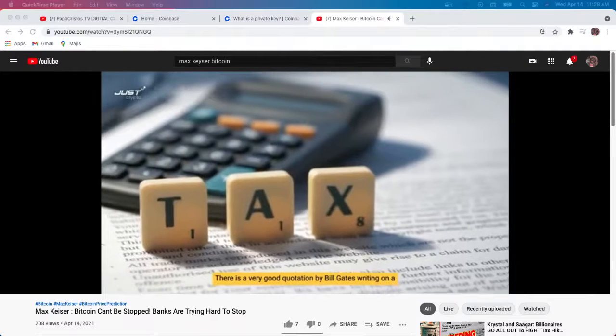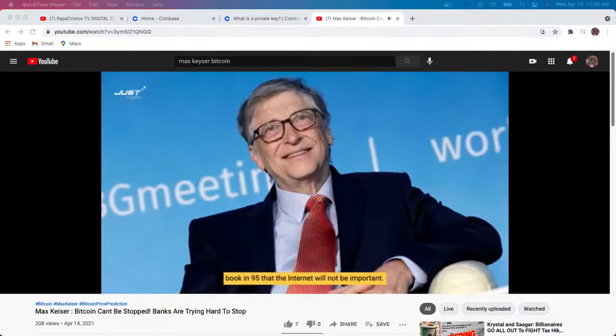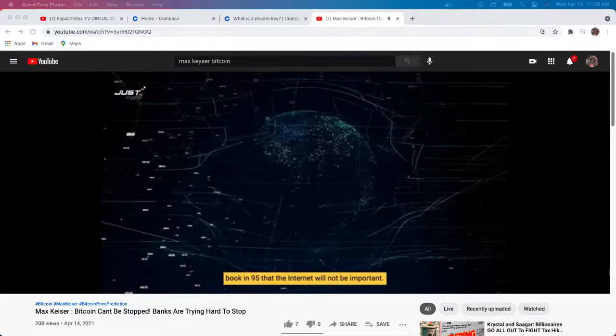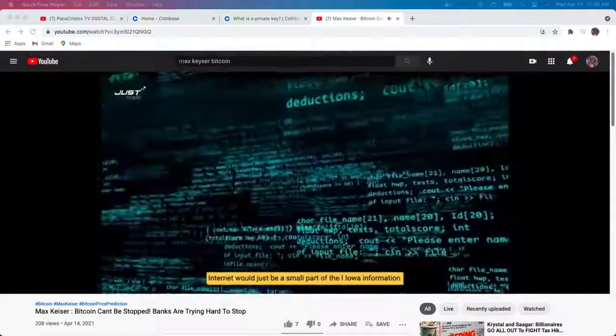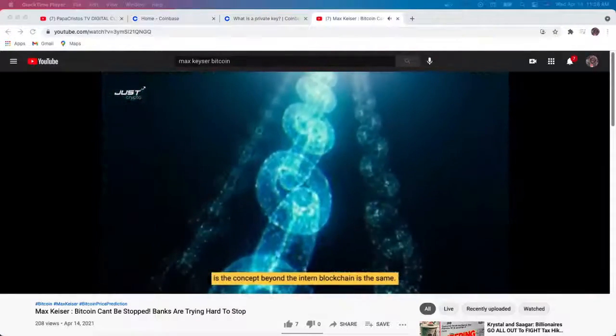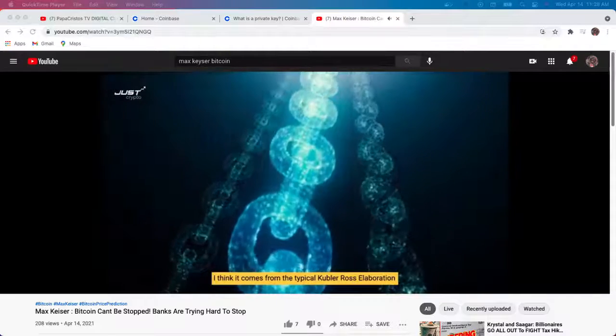There is a very good quotation by Bill Gates writing in a book in 95 that the internet will not be important. What will be important is instead the highway of information. Internet will just be a small part of the highway of information, but the most important thing is not the internet, it is the concept beyond the internet. Blockchain is the same. I think it comes from the typical Kubler-Ross elaboration of loss theory.